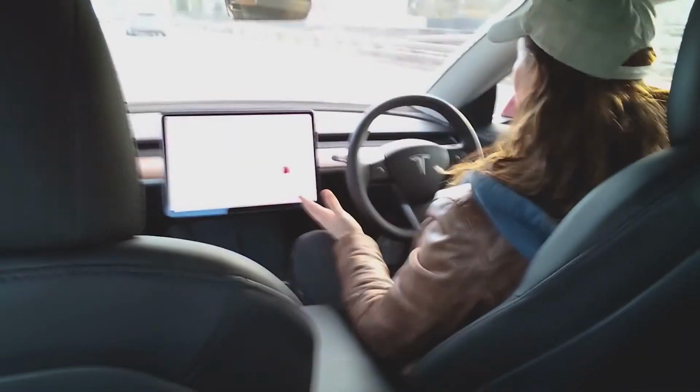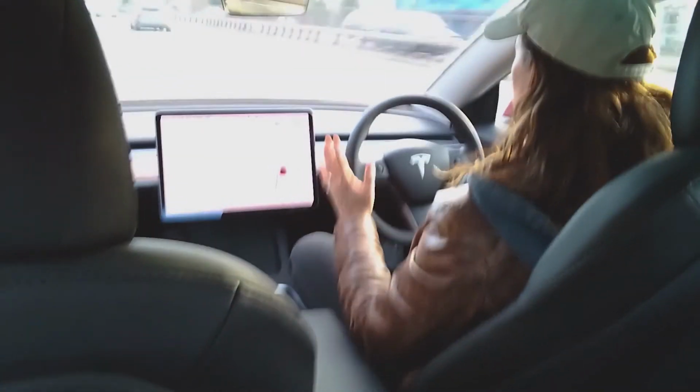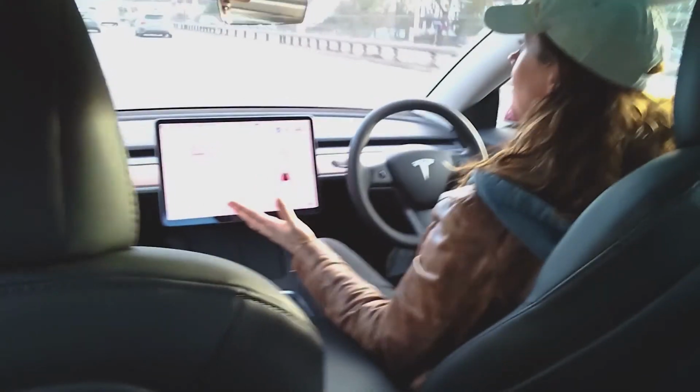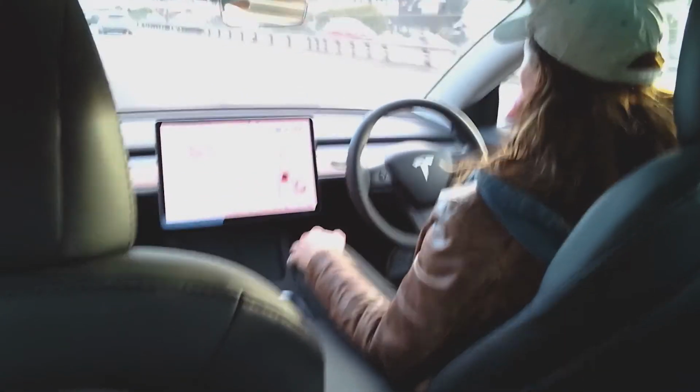Steering for me again. There's cars pulling out here. Do I trust it to brake before this car? It just braked by itself. I'm lost for words.